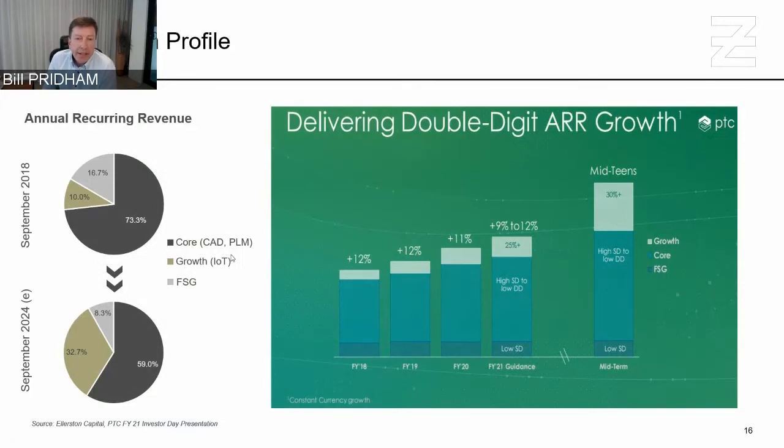So in 2018, you can see that the growth business was about 10% of the group, and the core business, CAD and PLM, was just under 74%. Now you can see this in a few years' time.